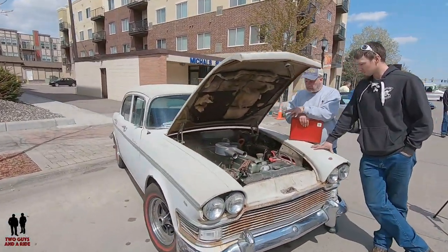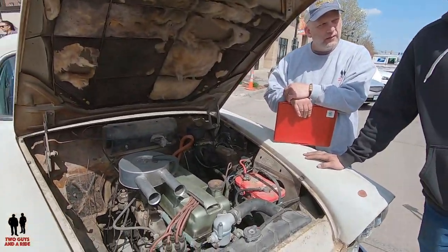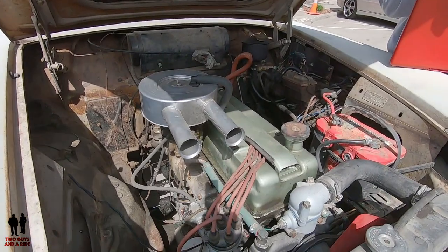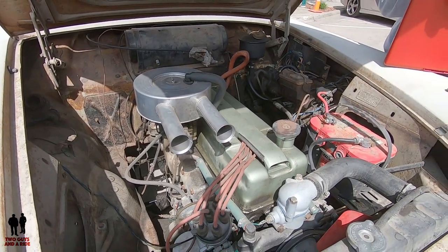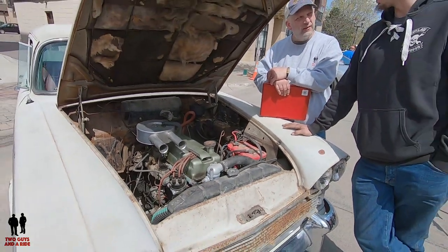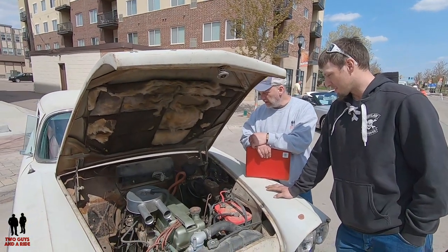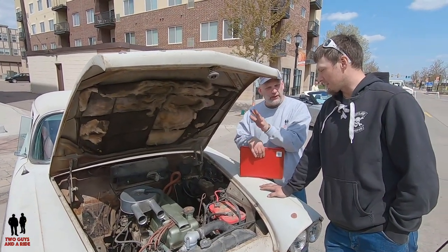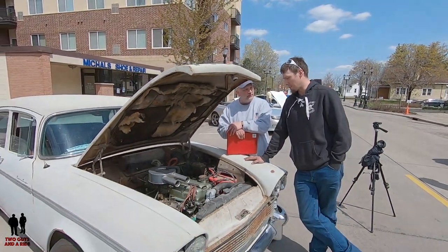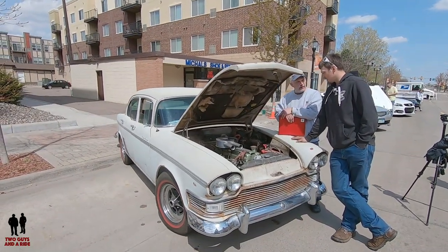Now tell us a little bit about the motor that you have in here. So the motor is a 3.0 inline six-cylinder Hemi. It's not a very overly powerful motor, but it is considered kind of a performance package for a British car back then. I think it's roughly right around 130 horsepower from what I remember. So you rebuilt the carb and it fired right up. Yep.